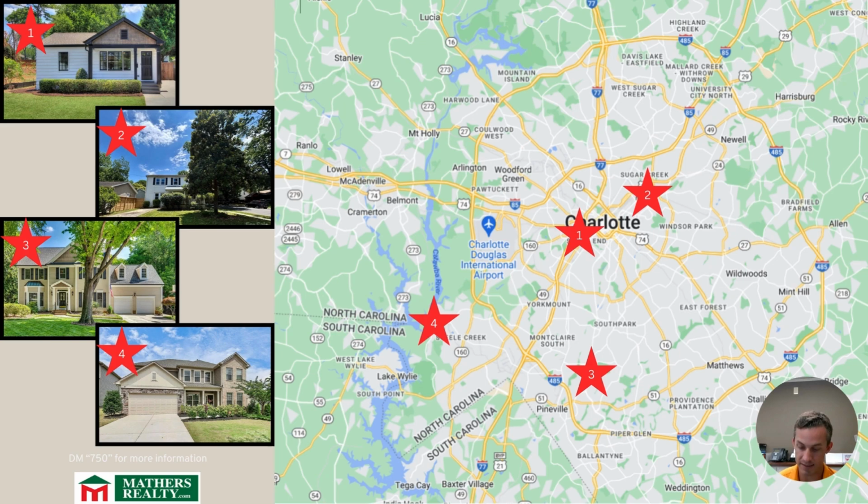It has been updated nicely, and it's got a very open downstairs layout, so plenty of room on that downstairs floor. Next up, we're going to go into the Cameron Wood neighborhood.